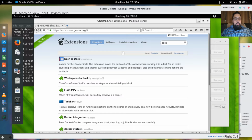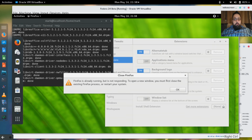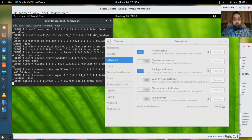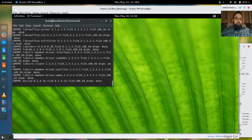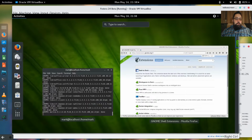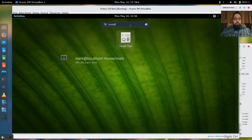Okay, so I have the dock now, and I don't want to close Firefox. Now, I'm pretty sure it's not going to show up until I close it. And I don't know why I keep doing that when I can just type in the search here. Do a tweak.